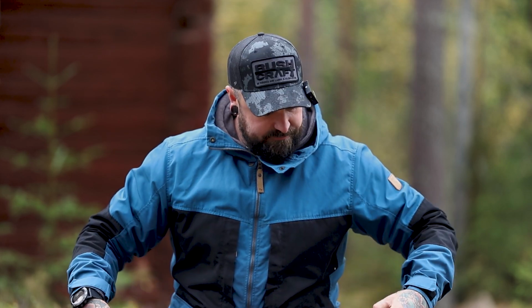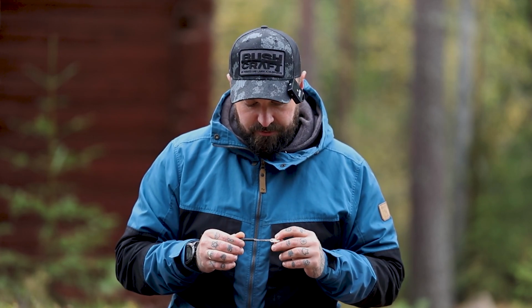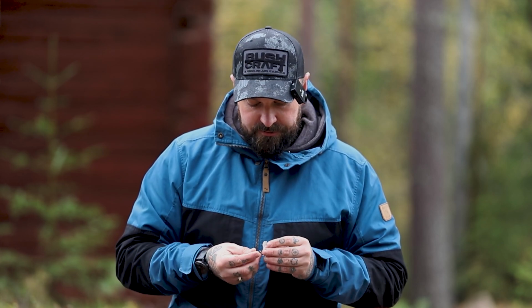And then down this end I have a tiny little ferro rod and a ceramic scraper. Again, it came in the Wazoo kit, and I thought it was the absolute perfect size, so I can use this should my lighter be missing or just happen to not have it on me, and I can use this to strike and do what I need to do.